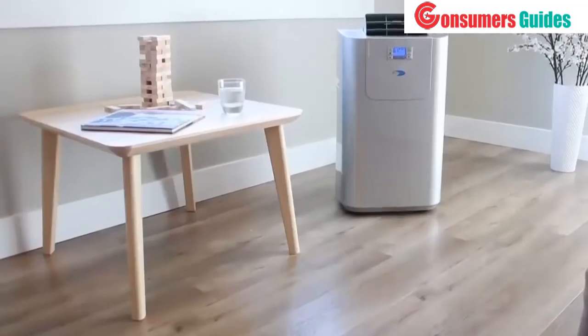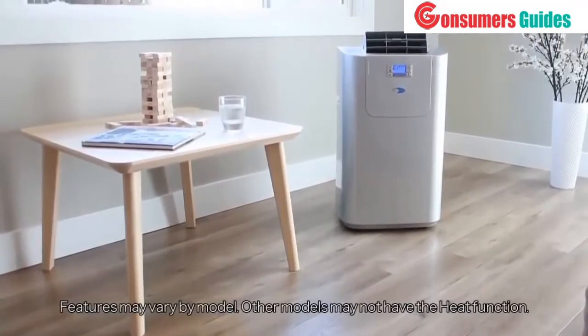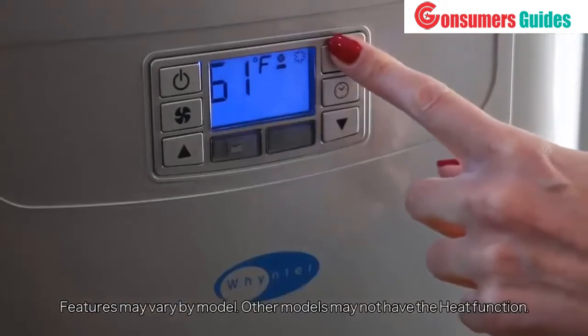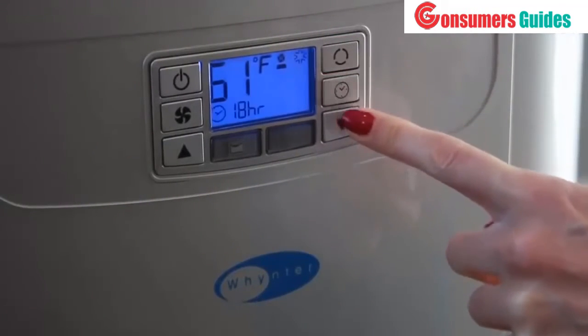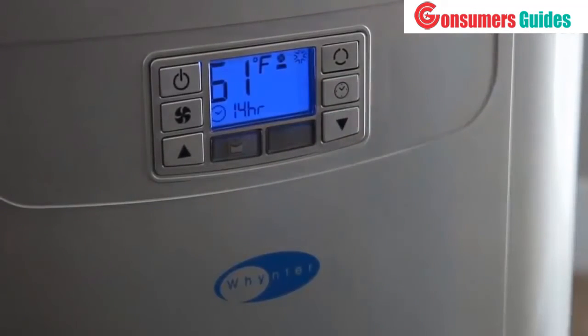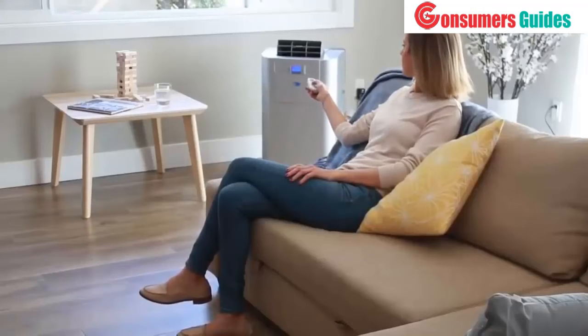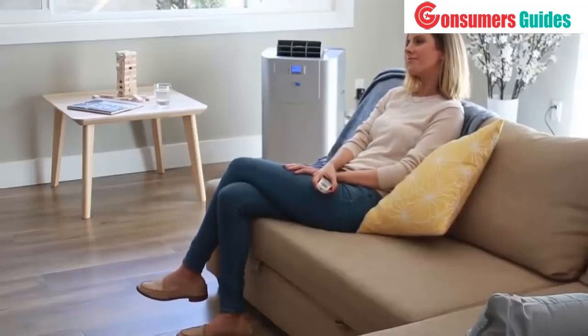provides up to 12,000 BTUs of cooling and 10,000 BTUs of heating output while maintaining a compact and portable profile. This versatile unit has four different modes: cool, dehumidify, fan, and heat mode. A convenient 24-hour on-off timer allows you to customize to your specific schedule. A handy remote control easily controls the speed, temperature, timer, and dehumidifier settings even from a distance.